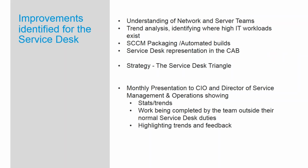But then the service desk, they also see some benefits. Two of my team want to be the next server and network engineers, and absolutely, they're green-lighted to do this. They get to work with the server and network team through delivery sessions and then virtual networks. They also get to go over to the data center and help them do changes.